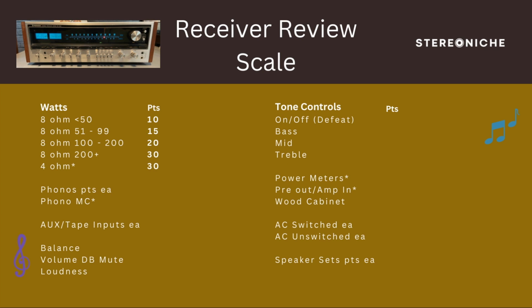The bonus here is for if it's rated as a spec for 4 ohms. That's not as common across all receivers, but if it has a 4 ohm spec, that again opens the receiver up to incorporating a lot more speakers. So that's why it gets an additional 30 points if it has that spec.